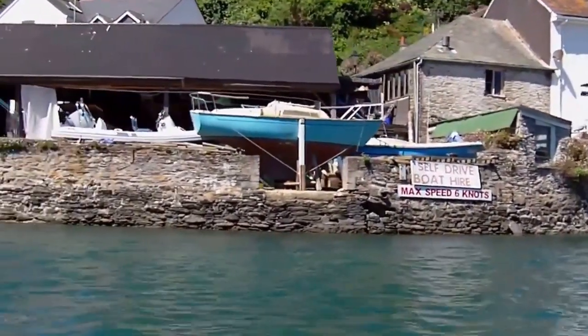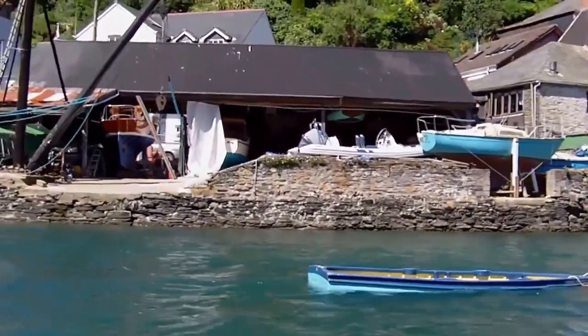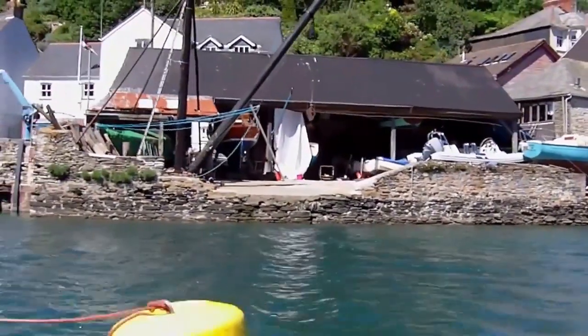As I say, it's still a working town, which is good. It's not one of those simple tourist attraction places. It does have a life of its own. I think someone needs to come back and empty his rowing boat there. It's a bit low in the water.